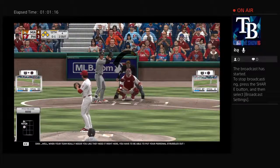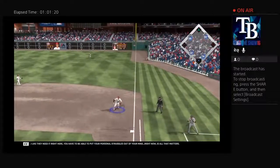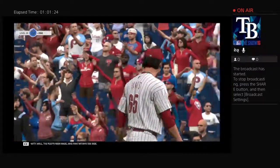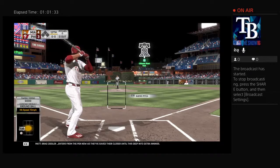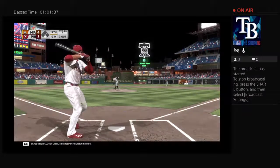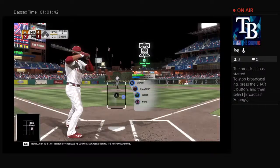Well, when your team really needs you, like they need it right here, you have to be able to put your personal struggles out of your mind. Right now, well, the play's been made, and that retires the side. 1 run on 3 hits, no errors, and 3 left. Brad Ziegler enters from the pen now as they've saved their closer until this deep into extra innings. Aaron Altair is in to start things off here as he looks at a called strike.